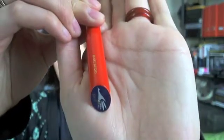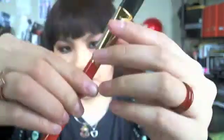As you can see, the handle's really nice, and it has a logo on the bottom. I think it's like a phoenix or something. And I got this one. To me, I think this is more of a highlighting one. I'm not sure if it's synthetic. It actually feels synthetic.